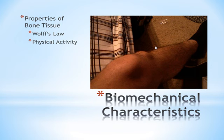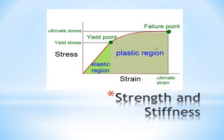The same thing, we can expect that an individual who is laying in bed is going to lose bone density. And one of the biggest challenges that our astronauts have is they lose an excessive amount of bone density extremely rapidly when they're in space. So when they get back to Earth, they have lost significant bone structure. So physical activity will have a big impact on bone function, and loads and stresses will have a big impact on the bony architecture, the skeletal architecture.